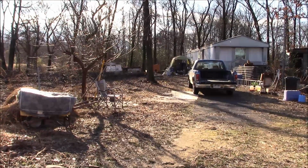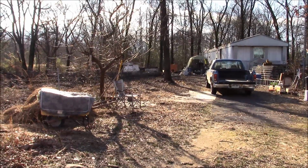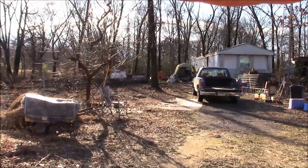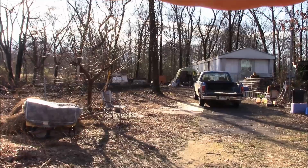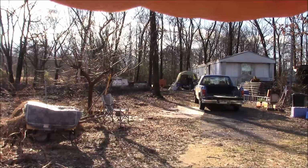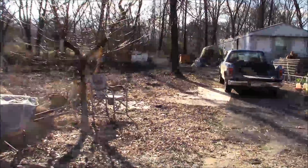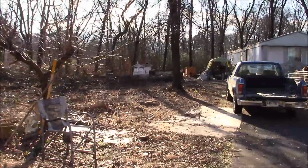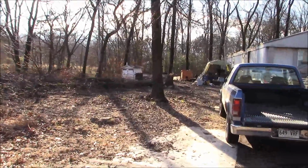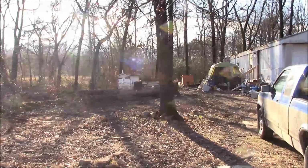I'm standing at the end of my driveway, and that tree, the one to the left there, that's a small peach tree, but the one straight ahead, that one still needs to come down. That is a hickory, and this is where my house will be coming in, and that's why I need that tree out of the way. I'm trying to shield the sun, so pardon my hand in the top. But that's why I'm getting rid of these 3 trees right here. You can see the 2 stumps behind them. That's where my cabin is going to go.